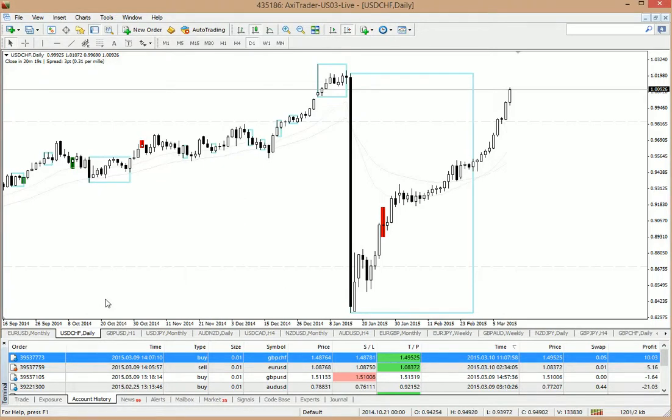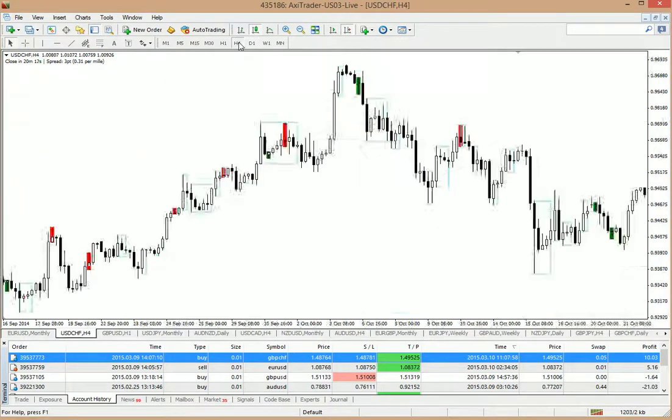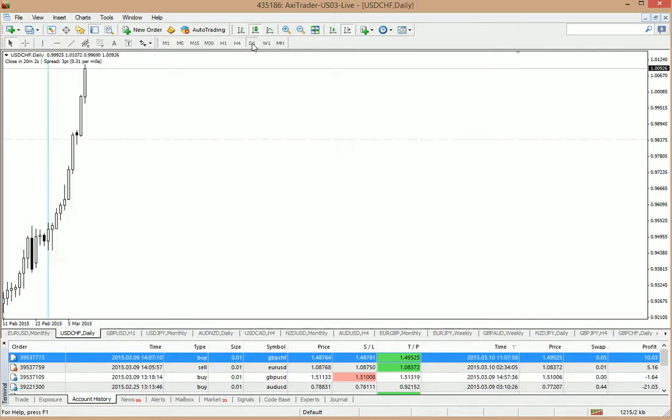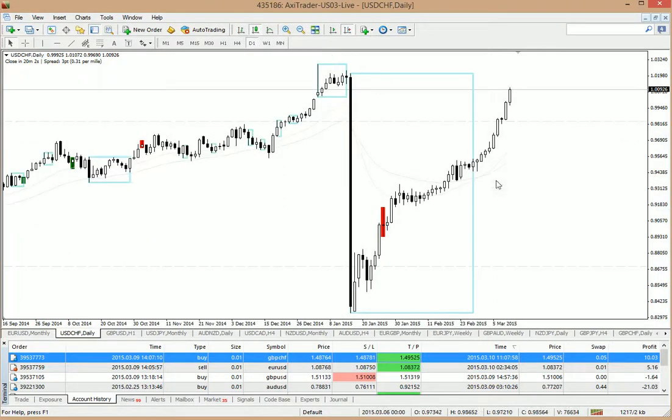So I may look to enter another trade again, but at the moment just this one Euro US dollar sell. But I may look to enter other markets a bit more aggressively, since there does look to be very strong bias towards this being a buy, obviously, so I might look to enter that shortly.